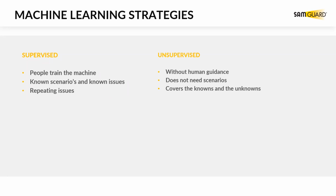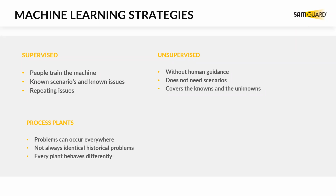And next to that, for supervised, what you see is that it's mostly applied on individual assets. Next to that, you have the unsupervised machine learning. It's actually learning from the system without human guidance. So it does not need scenarios. The unsupervised machine learning learns from the system and the data it provides. So it does not need scenarios, and it can cover both. And because it does not need the scenarios, it can cover the knowns and the unknowns. So the failures you know, but also the failures you don't know, the upcoming failures, and that's very important.